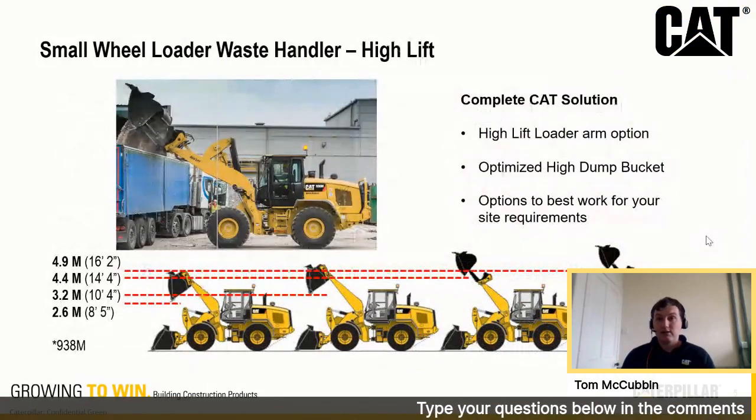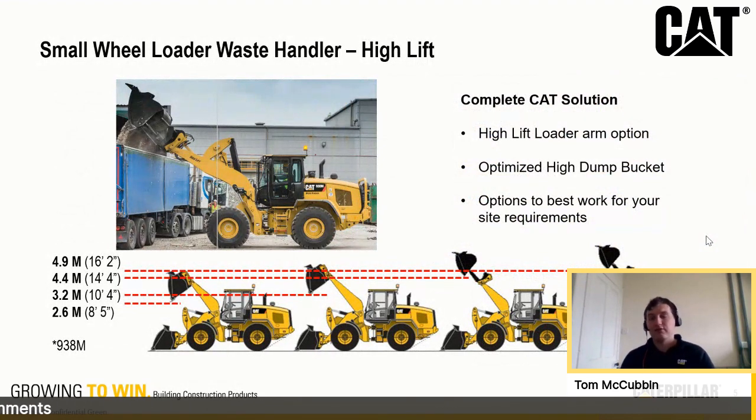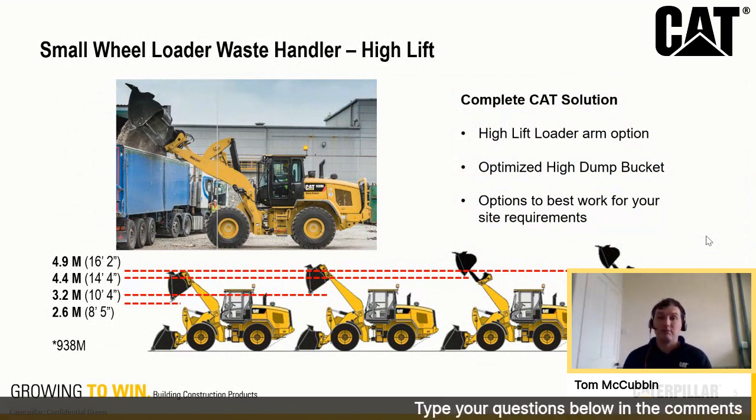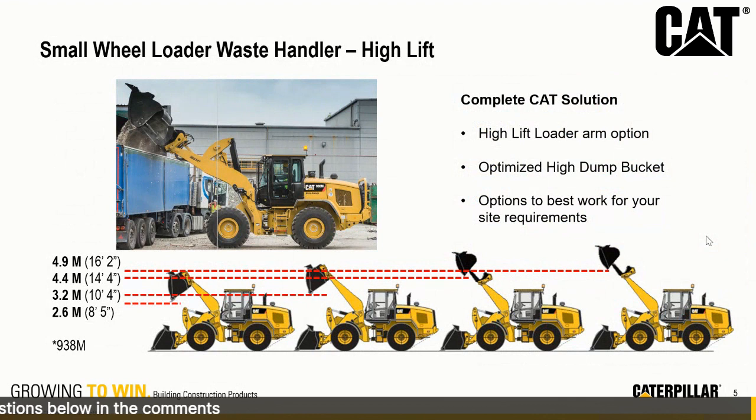So again, waste and recycling sites, sorry, we're focusing on those. Different countries, different sites, they all have different height requirements for what you need that dump height to be. Here we have a picture of a lorry. However, as I said, different countries, different lorry heights.